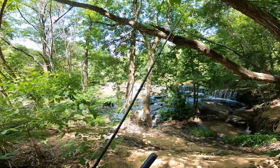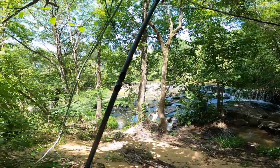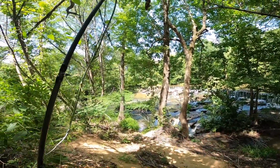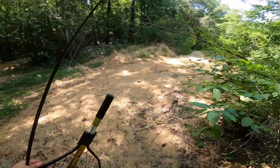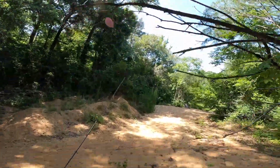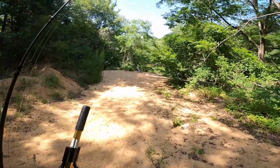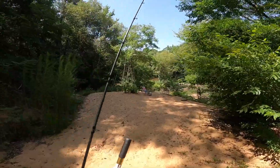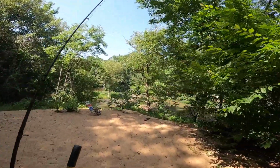So take a look at this. This is where I used to come to catch a lot of good bass. Although I see out there's a ton of turtles in that spillway spot. That's usually where I would catch my catfish. We're gonna make our way down there and see if we can't catch a bass first before I go trying any cut bait, because I'm sure I'm gonna be dealing with turtles the entire time.